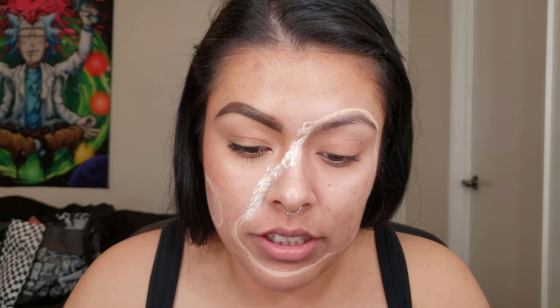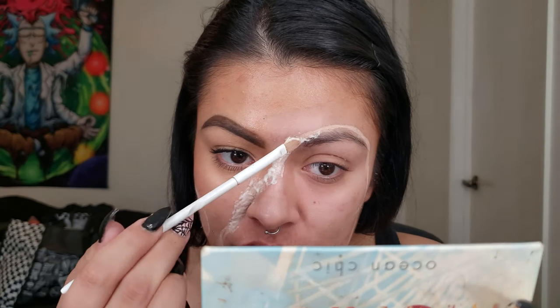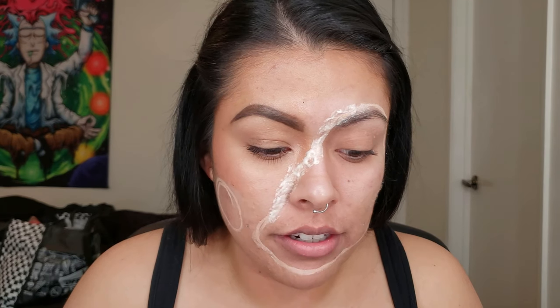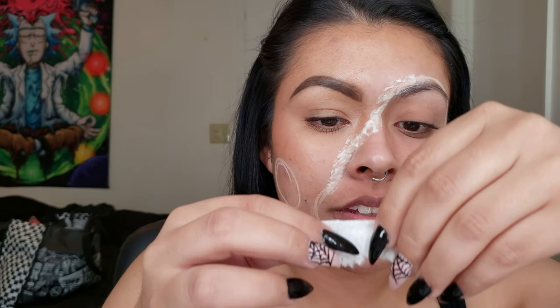Hopefully this works. If it does, it'll save y'all some money. Just saying. Okay, and I'm going to use this side of my mirror just so I can see a little bit better, because the girl cannot see to save her. This is way too big.